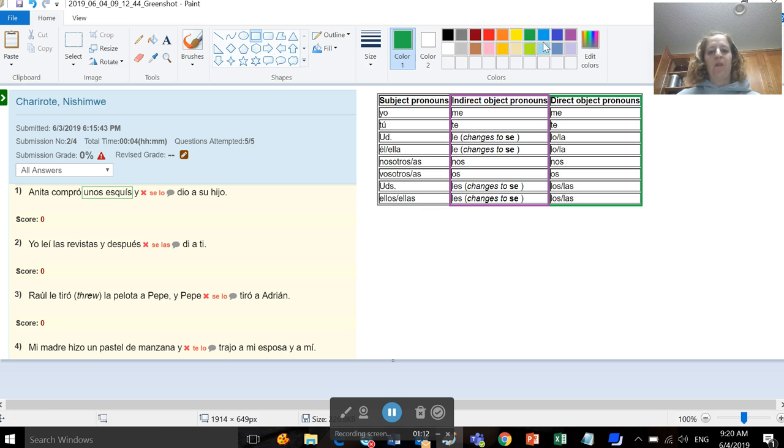And then to whom she bought them, for whom she bought them, is your indirect, which is going to be her son. And I'm going to go ahead and put it around all of this because this is everything that's coming out, even though it's really the son that you want to focus on. So you need to replace both of these.